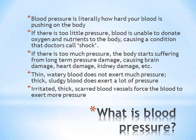Before we get into the actual steps, let me give a brief layperson's introduction to what is blood pressure. Blood pressure is literally how hard your blood is pushing on the body. When your heart beats, it pushes the blood around the body, and then that blood has to actually push on your body to force oxygen and nutrients into the tissue.